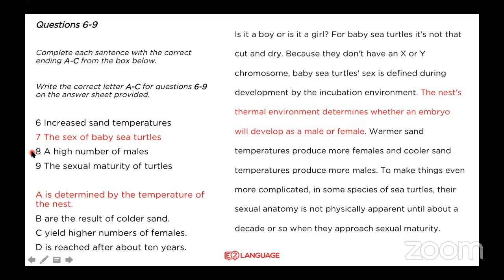A higher number of males is reached after about 10 years? No, a high number of males, this is actually grammatically wrong. This is my fault. It should be is the result. Are the result. So it must be 8B.